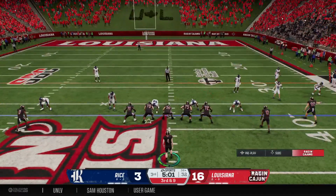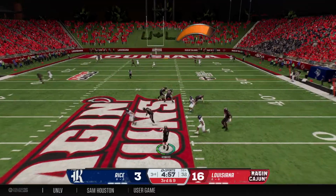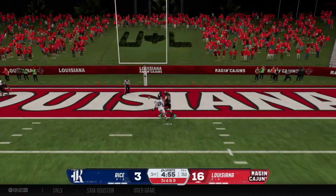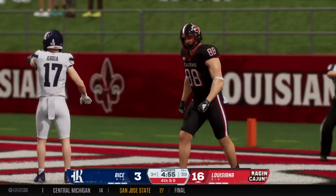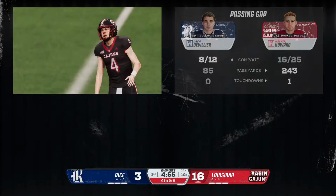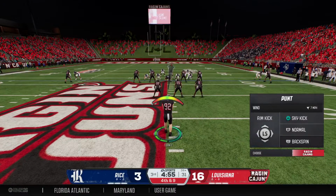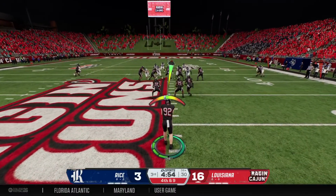And you've seen this formula work at all levels of football. You pressure the quarterback, his numbers start to drop. He's not as efficient. Nice job by the defense. Oh, he had it. The deep ball was there, and it just trickled through his fingers. And the Raging Cajuns will bring the punt team onto the field. This will be the 2nd time they've had to kick it away.